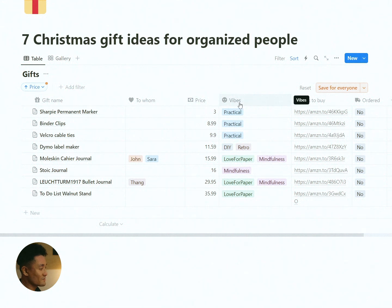The fourth column has the vibes. It works in a very similar way to 'to whom'. So here I just drew out several labels that I added to those gifts that we just went through. Of course, you can see here that the marker or the clips and the cable ties are in a very practical vibe, I would say. The label maker is definitely DIY/retro, and then of course the journals or the to-do list is for the love of paper. So that's why you can see it here.